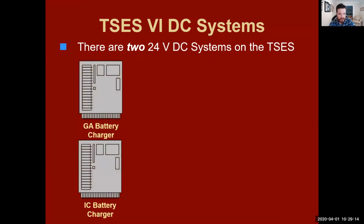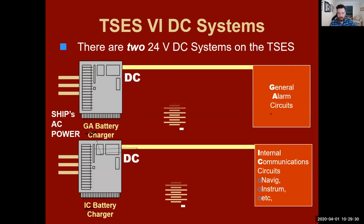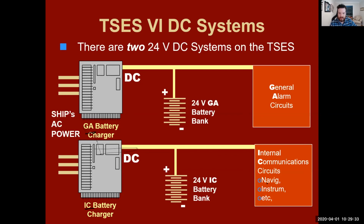So we have two 24 volt DC systems on the Empire State. We have a battery charger for basically two different battery chargers going to two different systems, all right? We have our general alarm circuit and we have our internal communications. Like I said, that's navigation, instruments, and anything else that the bridge needs to mainly operate. So we have a 24 volt battery bank on each end.